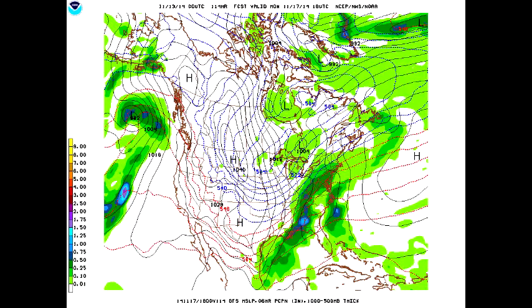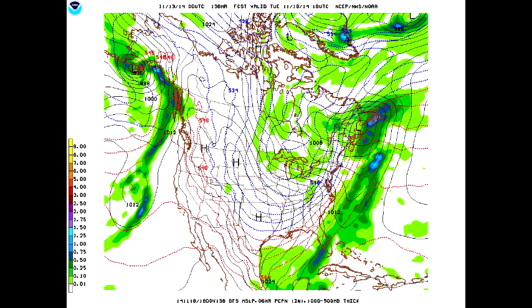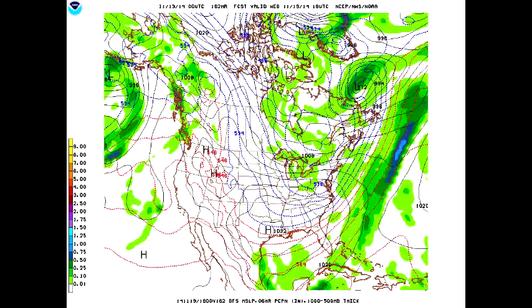Temperatures back down into the 20s to near 30 for highs. Lows could be in the single digits to lower and middle teens. It's just going to feel miserable as we go into Tuesday of next week. Some lake effect snow possible in the lakes. Rain showers moving off of shore. And the cold air reaches all the way down to the Gulf Coast here as we move into next week.